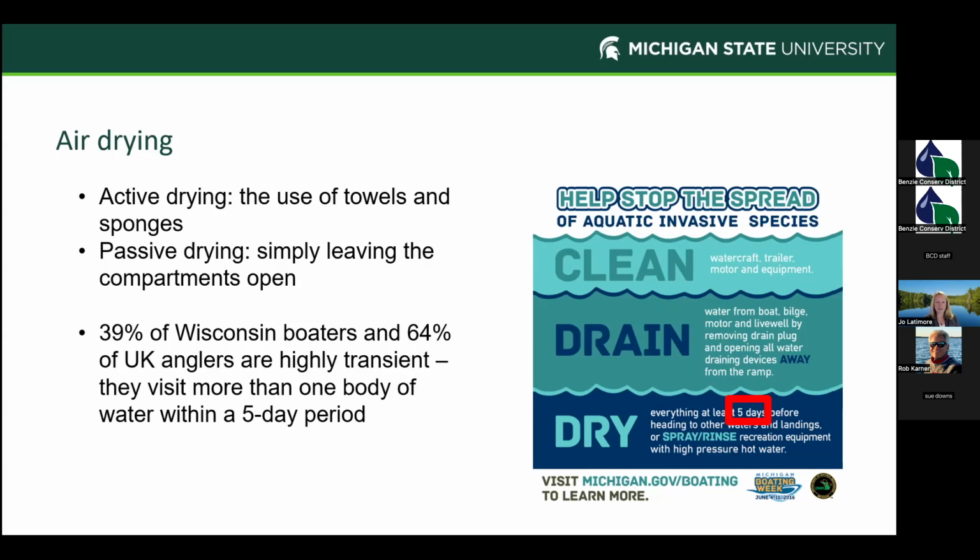These methods, just like the waterless cleaning, are low risk. There's low concern about liability. People aren't going to hurt themselves doing this, so communities need to keep that in mind. And drying is nearly universally recommended by invasive species managers and natural resources organizations. However, of course, it varies on how effective it is.